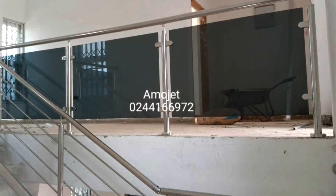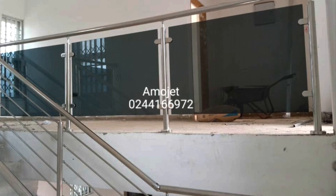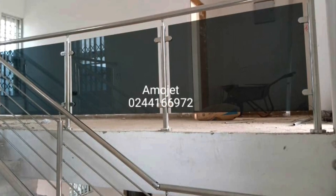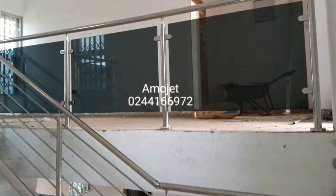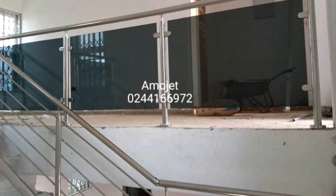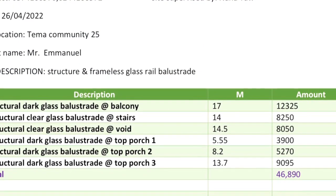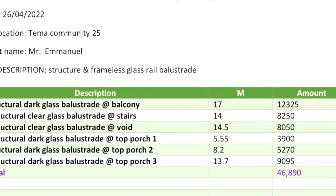It's like they did the same thing, and that's almost within the range, and they didn't have many porches and many stairs like I do have. But that is why I'm saying that every building has its own specification. Everybody has their own taste. So here's the quote for this one. It was 46,000 and some change.